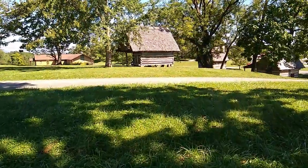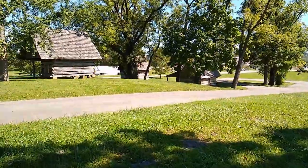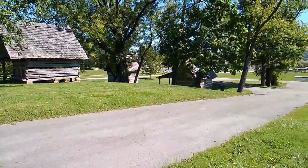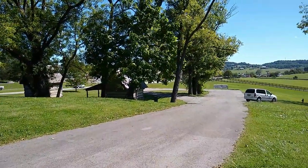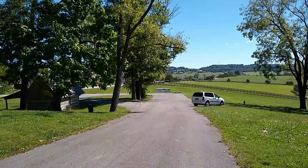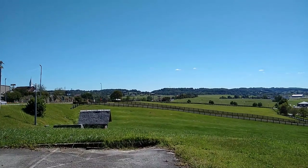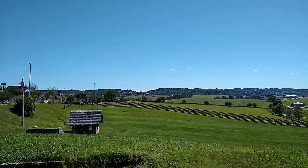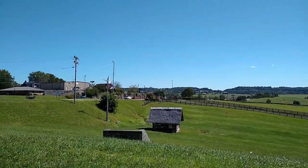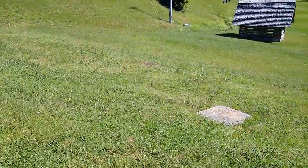Now, there's a building down here, the south end of the property. I didn't see it the first time I was here. I was here around Christmas, and I was tired, and it's getting a little chilly, and I was wanting to go home. Okay. Let's go down and look at this old building.